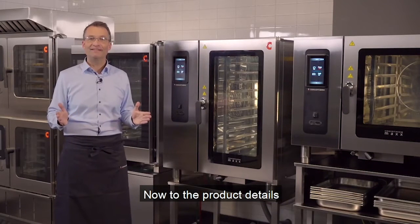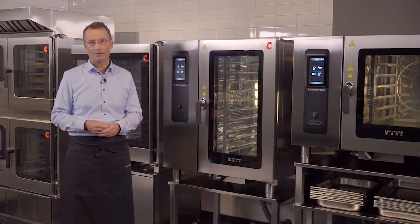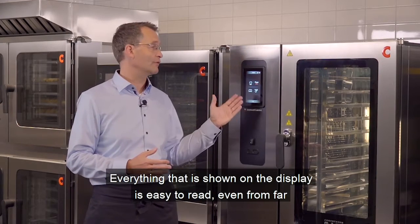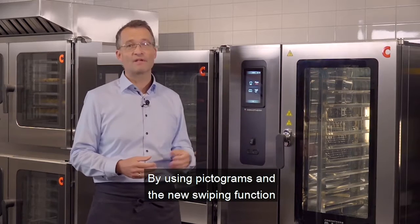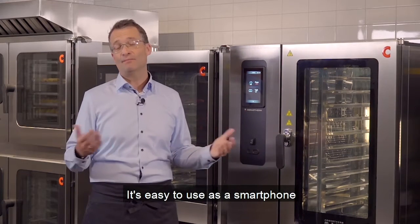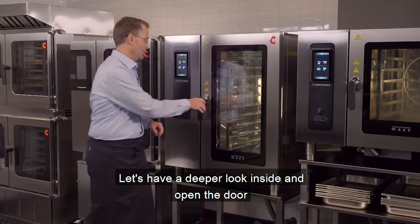Now to the product details. The Convotherm Max is always equipped with an easy touch display. With this high resolution 7-inch TFT display, everything that is shown on the display is easy to read even from far. By using pictograms and the new swiping function, it's easy to use as a smartphone. Let's have a deeper look inside and open the door.